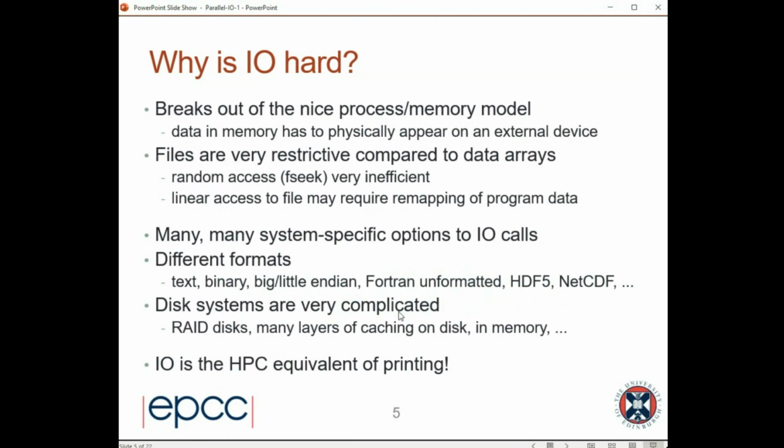So I think I/O is the HPC equivalent of printing. You buy a nice new laptop, you bring it home, it all works, you connect to the internet, that's really easy.